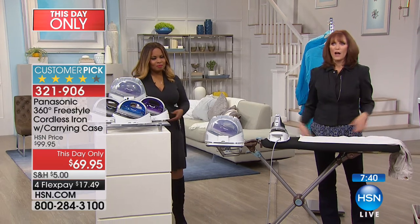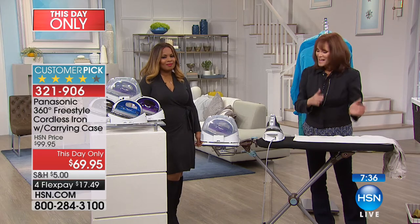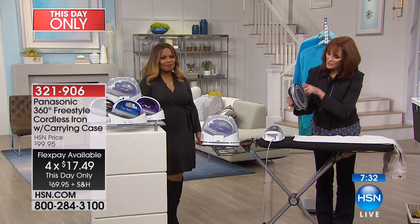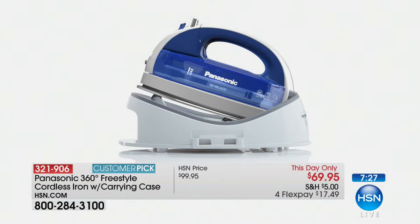Maybe the iron you bought, you just liked it and you didn't know it was 900 watts, but it's not doing the job. Step up to a 1500 watt iron. And what's different about this is it's 360. So it's pointed at the top and pointed at the bottom.